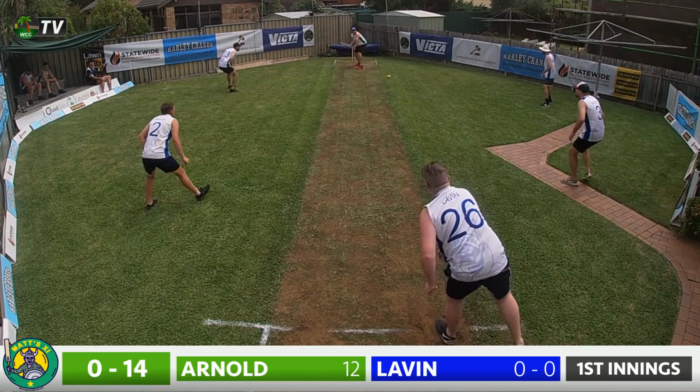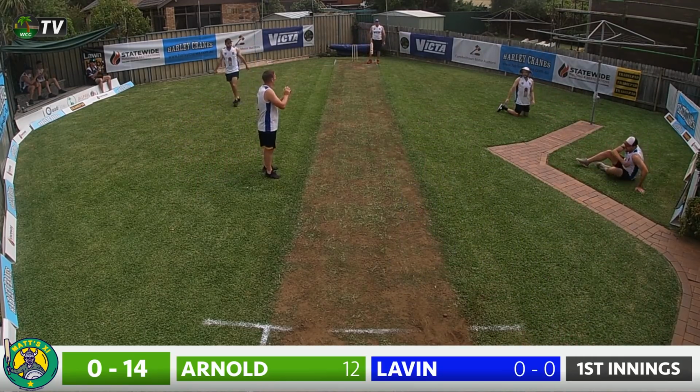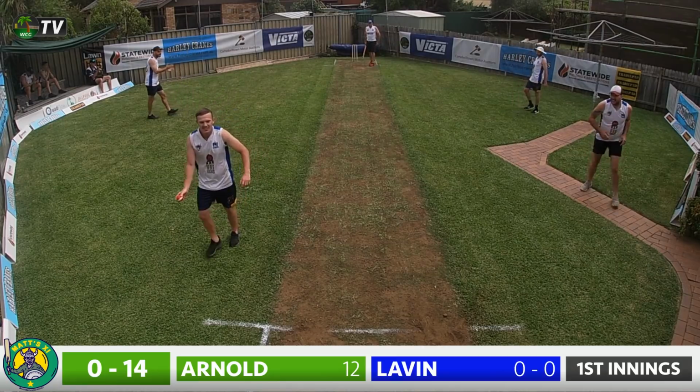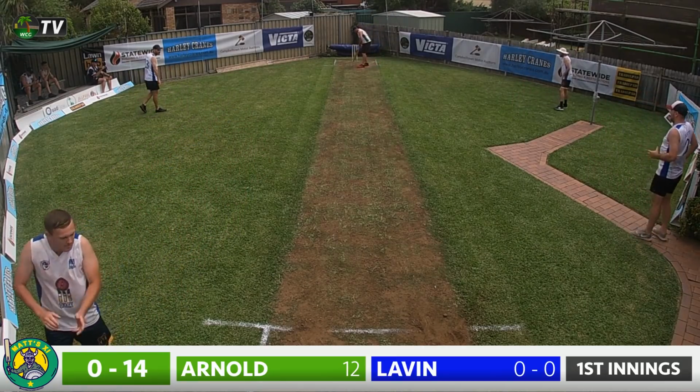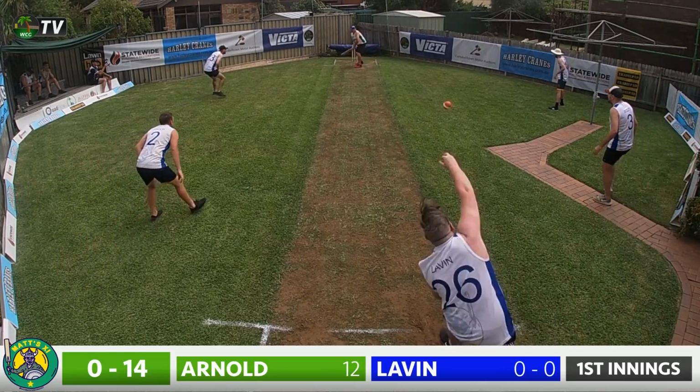He'll continue around the wicket now to Arnold, and this one's another good length delivery. It's played away on the leg side, and it's fielded there initially by Peter Fowler and mopped up by the Blue skipper. So a decent start to the over here from Lavin, as he'll continue around the wicket now to Arnold.